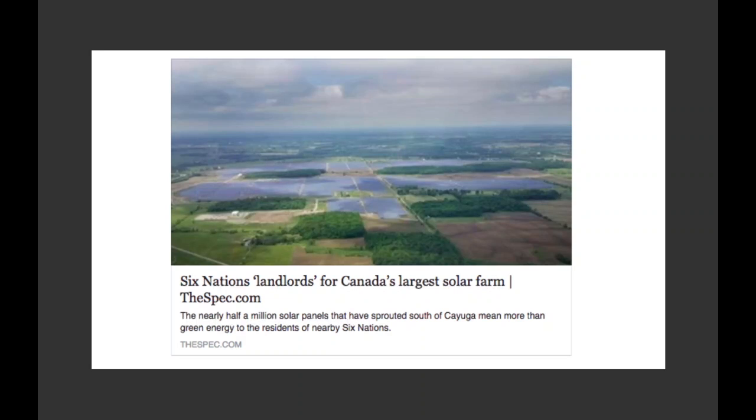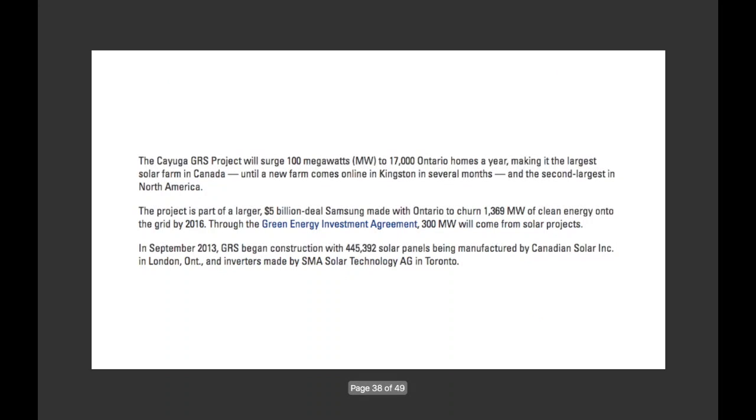This very large project was actually just shortly after it was built, beaten by another project in Kingston in terms of the size of the project as being the biggest in Canada. But this very large project was particularly interesting to me because the Six Nations, which is an amalgamation of a number of different First Nations communities in the region, all have an ownership stake.